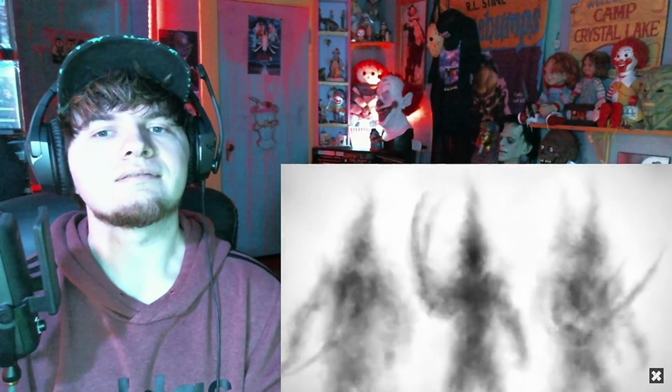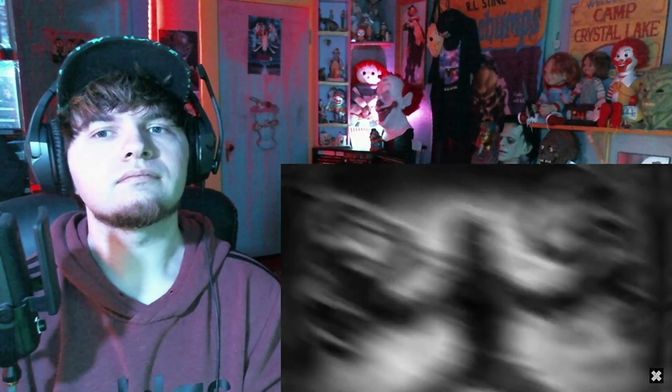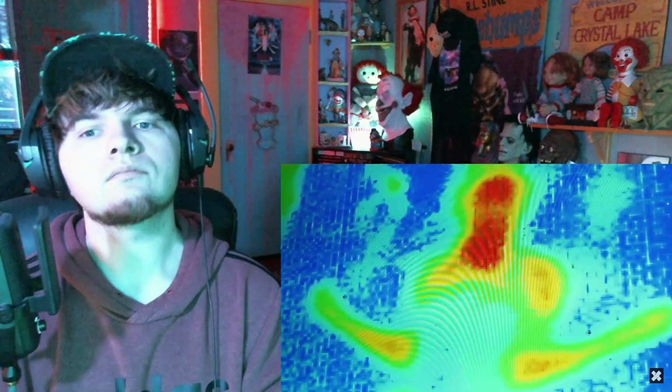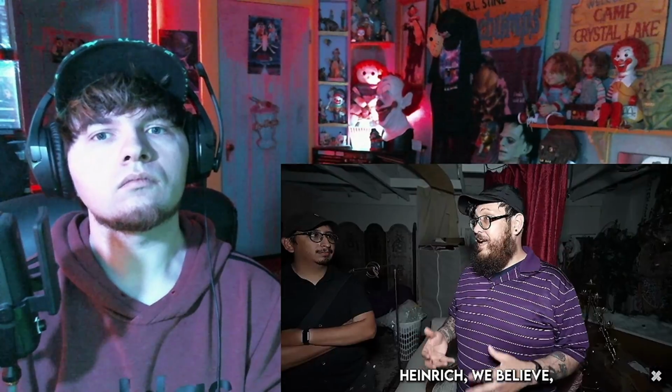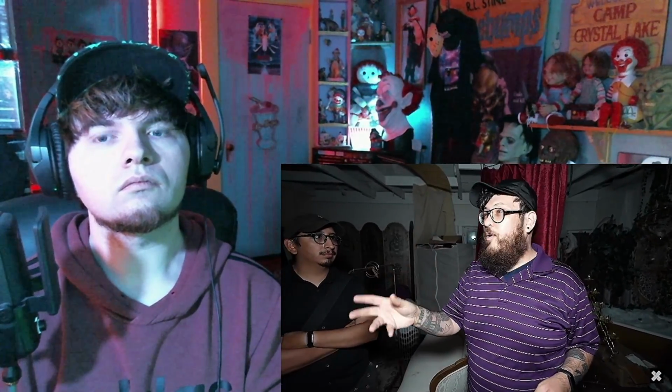Investigators concluded that there were three very aggressive spirits that resided there. Specifically aggressive towards women, or protective, whatever you want to think, but they especially disliked men. Lots of shadow figures, specifically on thermal cameras. So when we do our investigation there, we definitely need to take one of those. Heinrich, we believe, was really active. Right above 100 degrees, maybe 101, 102.